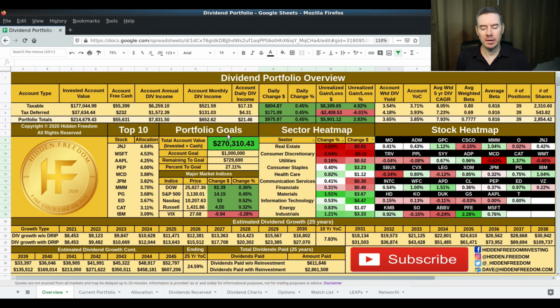So the portfolio goals: that's a big jump from the last update of what, $186,000 or something like that. That's because of that $60-something thousand I threw into the account. So that's the reason we have a combined total now of over $270,000. There's our account goal, $1 million. Remaining to goal, $729,000. And the percent to goal is about 27%.